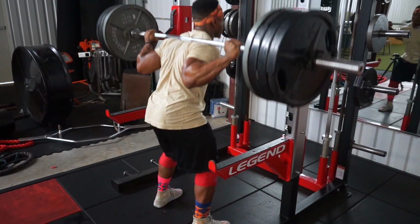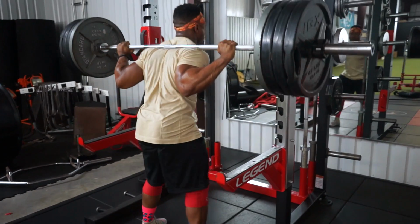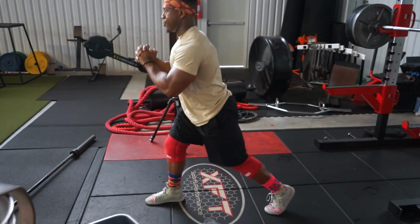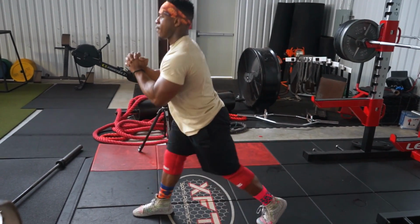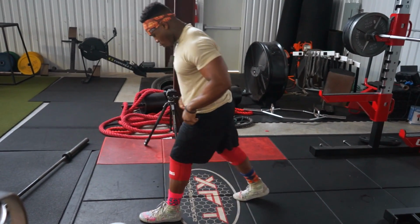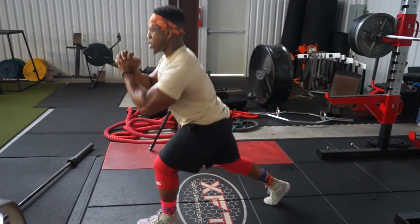Now there's 405 pounds on the bar, but if you look very closely, pay attention to detail, I ain't wearing a belt. And there's a reason for that. I'm not wearing a belt because I want to indirectly work my core. I think it's very important to strengthen your core. And as a powerlifter, you want to make sure that your core is as strong as possible. So whenever I do volume work for my compound movements, squat, I tend to not use my belt because that's going to indirectly work my core.